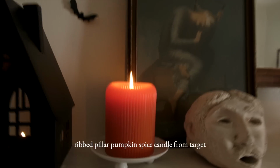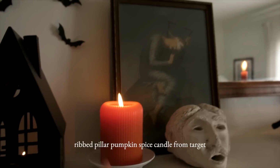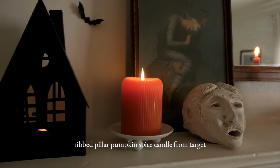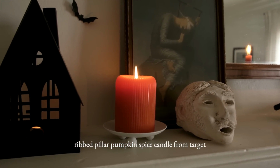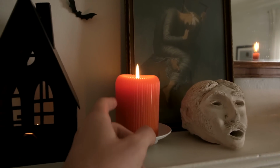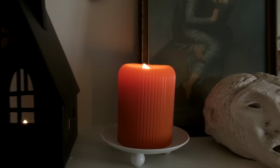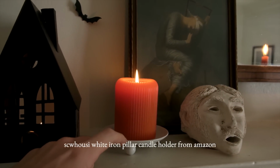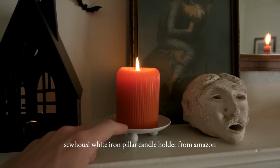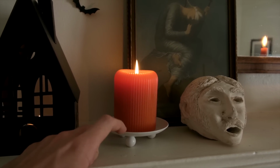And then this here is a really cool pillar candle. It's also from Target. I want to say this was $6.99, and it smells like pumpkin spice, but in a really subtle, nice way. I think these are such a good price for how good they smell, and they look really cool too, just because it's sort of ribbed or textured. I don't know what that material is called. And the little tray it's sitting on, I got a 3-pack of these on Amazon. I can try to link my Amazon storefront below, but I love these. These are really nice.